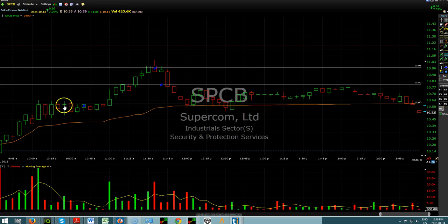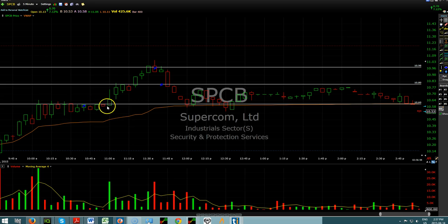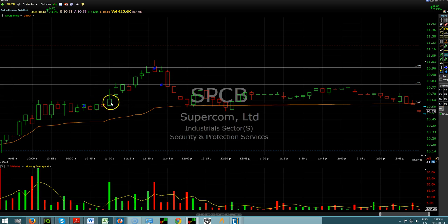The spread wasn't great. But I like this action here, this kind of flagging action, where it looked like it was getting narrower and narrower. So I took the trade right here at $10.60. Held on through a little bit of churn. It got down to 10.54, obviously not that bad. But then finally it popped up, and I was really hoping that this would just continue through $11.